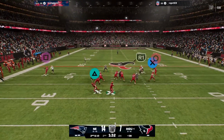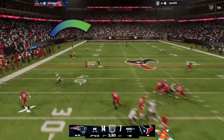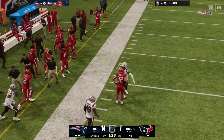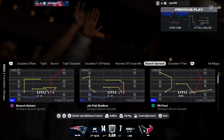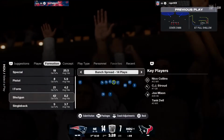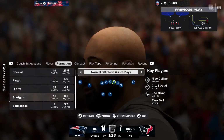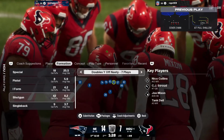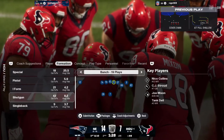Back to throw. Here's Stroud. He's got it to Collins, complete. They'll take this to the other side of midfield before going out of bounds. 15 yards, the Texans pick up the first down. 1st and 10 at the 46-yard line.